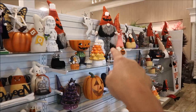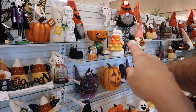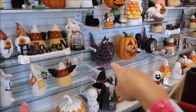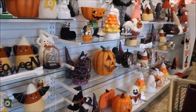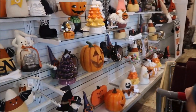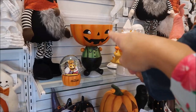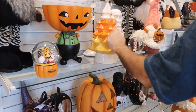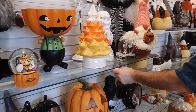They actually have a tree, like one of those Christopher Radko Christmas trees that light up, and they have a purple one. This is at Home Goods, and I love the little boy. Yeah, that's actually... Well, you could push the button, and it'll light up. And then the purple one's here.